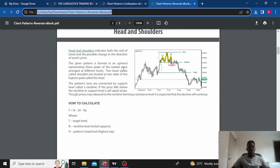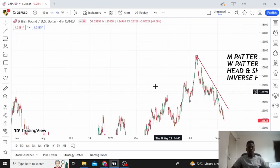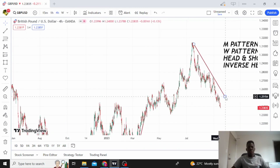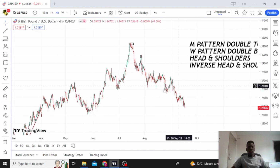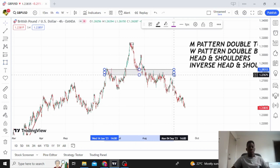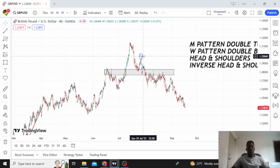You're seeing this clearly. So I want to show you an example on the GBPUSD charts. Let's go to the 4-hour time frame. I think we might see better there. I think I did this in my previous video. Look at this. This is a very clear example of the head and shoulders chart pattern. Very clear example.